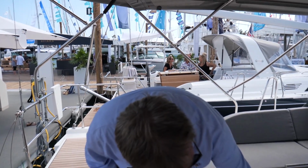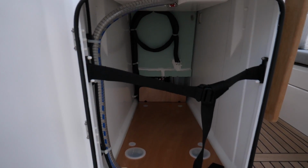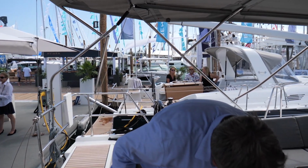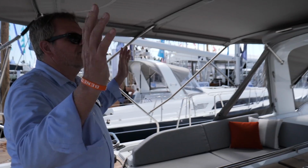The table on this boat is a little bit different because we actually do have a space underneath it for your life raft. You can put a valise life raft right here and deploy it very easily if you ever needed to. And the table is wider and has more storage in it than it does on the 46. Otherwise, we have the same arrangement.